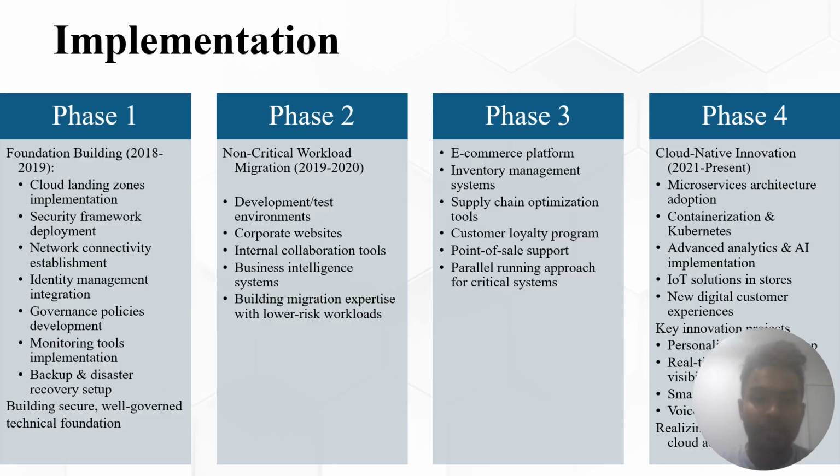Thank you, Milan. Here I will describe the implementation under four categories. When we come to phase one, foundation building: cloud landing zones implementation, security framework deployment, network connectivity establishment, identity management integration, governance policies development, monitoring tools implementation, and backup and disaster recovery setup.